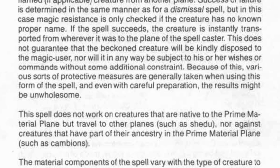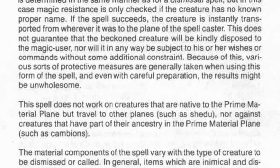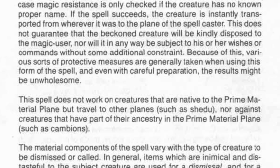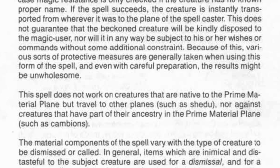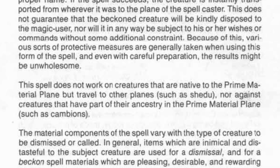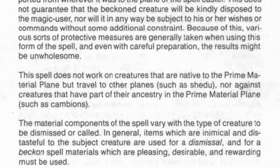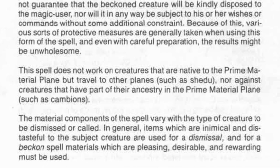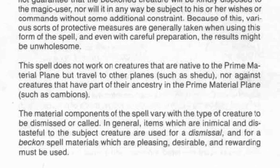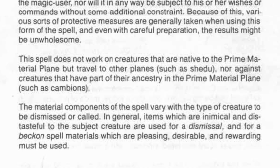This spell does not work on creatures that are native to the prime material plane but travel to other planes, such as Shadu, nor again creatures that have part of their ancestry in the prime material plane, such as Cambions. The material components of the spell vary with the type of creature to be dismissed or called. In general, items which are inimical and distasteful to the subject creature are used for a dismissal, and for a beckon spell, materials which are pleasing, desirable, and rewarding must be used.